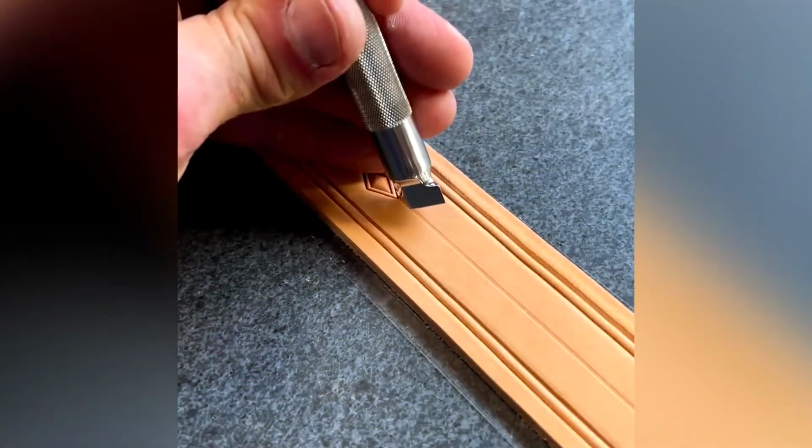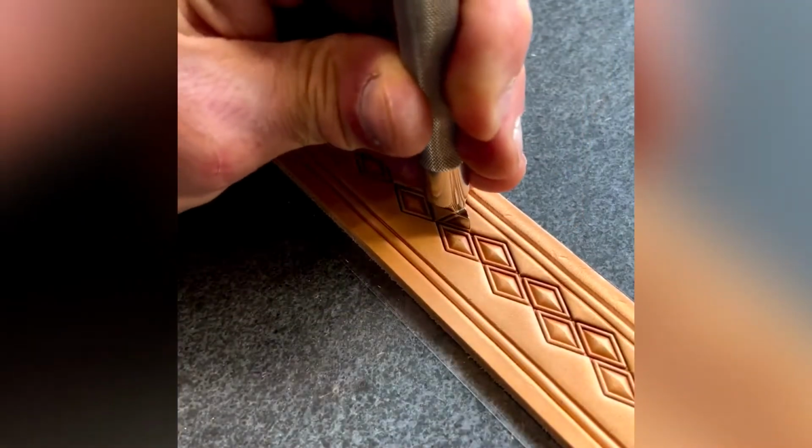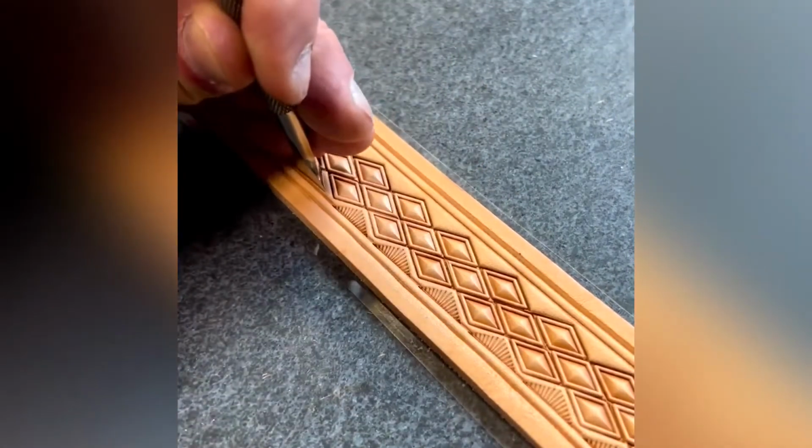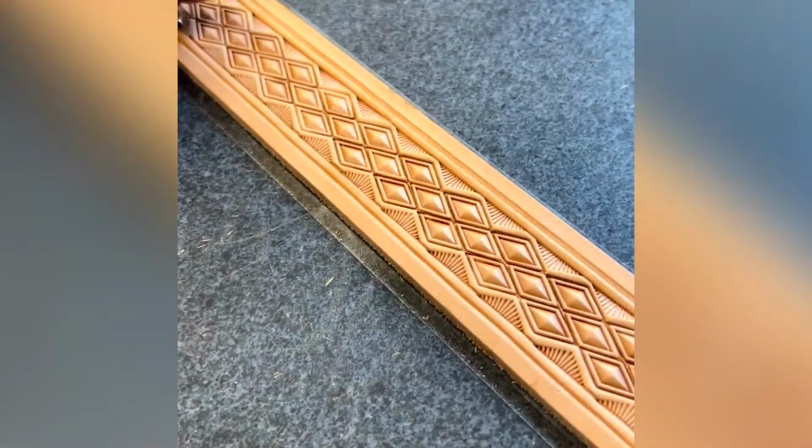When done skillfully, woodworking can be highly satisfying. Watch as this talented man creates a mirror-perfect impression on the wood. We would watch this clip in loop for a whole day.